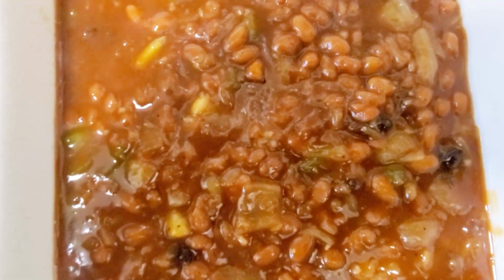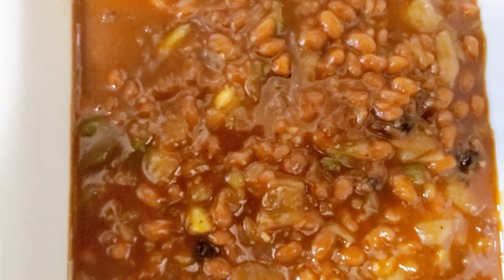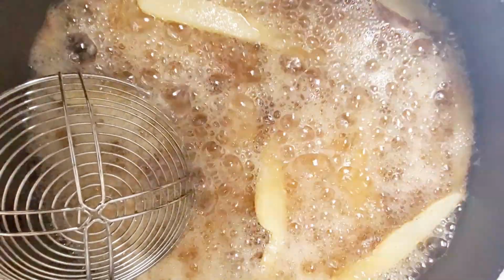Alright, I just put this into a casserole dish and I'm going to put it in the oven. Once I bring it up to a heat, I let it simmer for about 3 minutes. Then I put it in the casserole dish. For this one, it's a 9 by 9, and I'm going to let it bake at 375 for about 25 minutes. Now I got some French fries going.